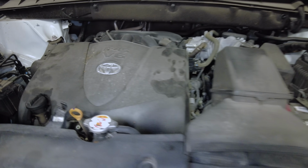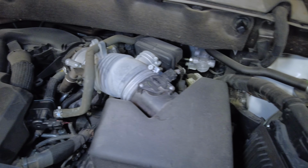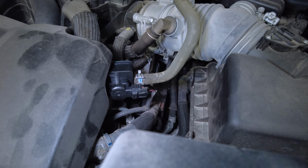Anyways, not much going on with the engine. No check engine lights or anything as far as major engine issues, but you can see something brand new right there, a little evap purge valve. Let's talk about what we found.